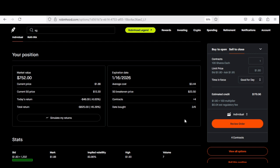Now, that is one bad trade in my portfolio, but I almost guarantee you that this trade is not going to end up bad. I will continue monitoring this trade, and as it develops, I will continue to make a video so you guys can go ahead and continue following along with me.